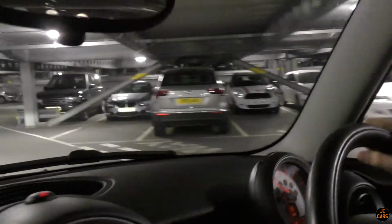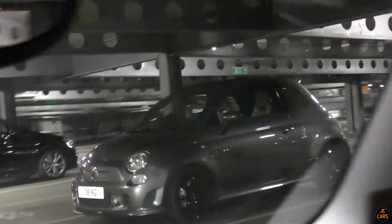But it is getting kicked out for flight. So yeah, we've got this nice R-Bar here. I really like the number plate on it, 78HG. Bet that were worth a few bob. So yeah, we're just strolling around the Preston.